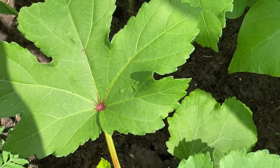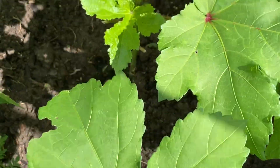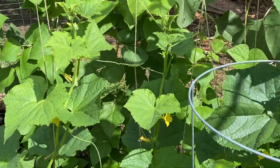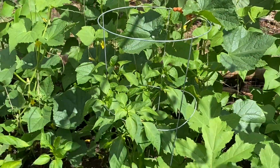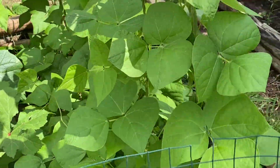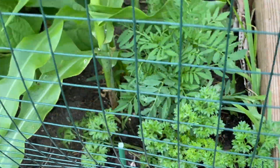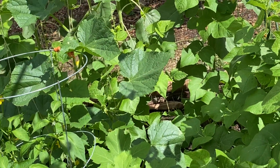Okay, here are okra plants. This is a green okra plant. So I have okra here, and then I have the cucumber there, and I have the pole beans in the back, and I have sunflower in the back. In this small garden, I have 1, 2, 3, 4, 5, 6, and plus the corn here, and this is curly parsley. So 1, 2, 3, 4, 5, 6, 7, 8, 9.